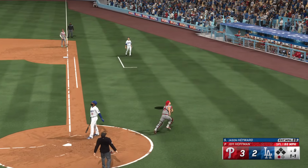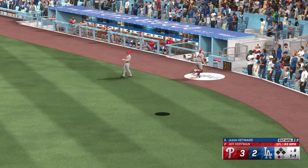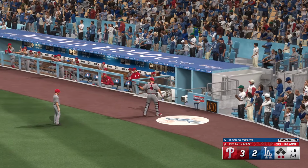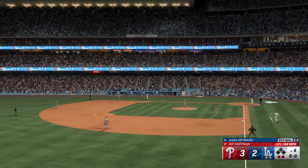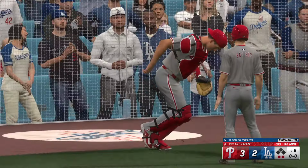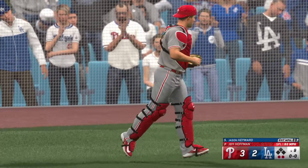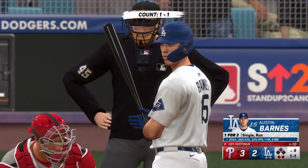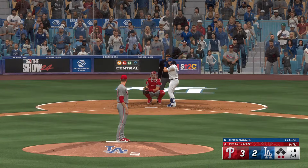And a pop-up, right side, foul territory. Sizes this one up. Squeezes it. That's out number two. Hey, man, four pitches, two outs. That is an excellent base. Number 15, designated hitter. So last chance for the Dodgers. And up next for Los Angeles, Austin Barnes.